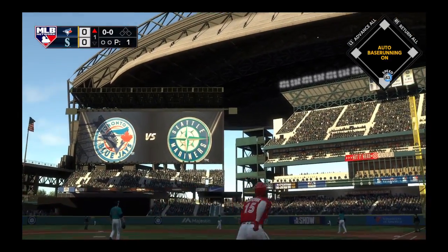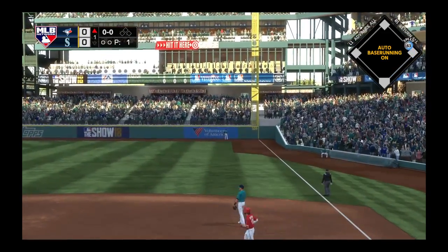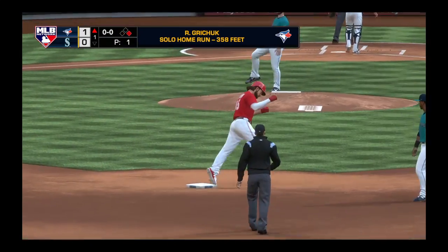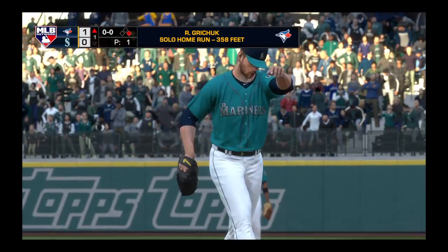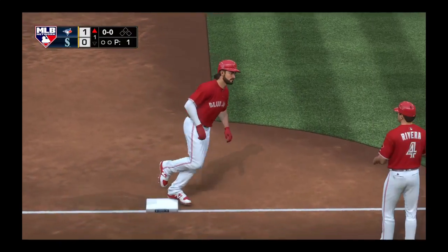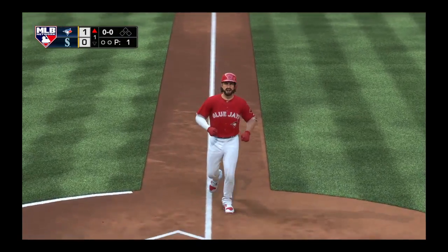A swing and a shot hit down the corner. And that one is gone. A solo shot down the line in right. As they get on the board first, it's 1-0.